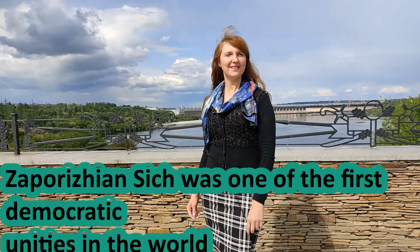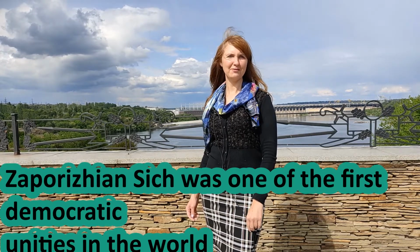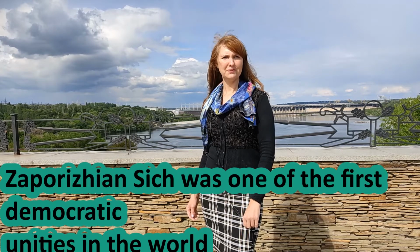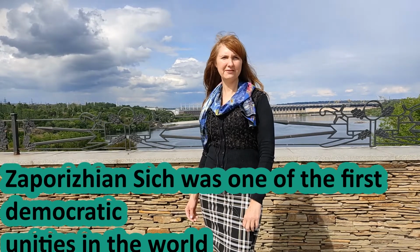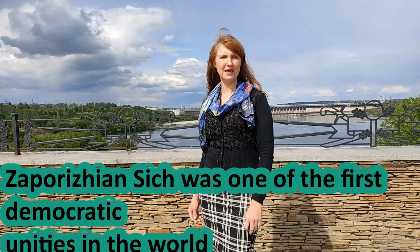Zaporizhzhian Sich is considered one of the first democratic unities in the world. The Ukrainian Cossacks made all decisions related to their life and activities at public meetings through voting. Such was also the first political institution on the territory of Ukraine. It had all the characteristics of a republic, was completely independent, and most of the European countries tried to establish diplomatic connections with it.